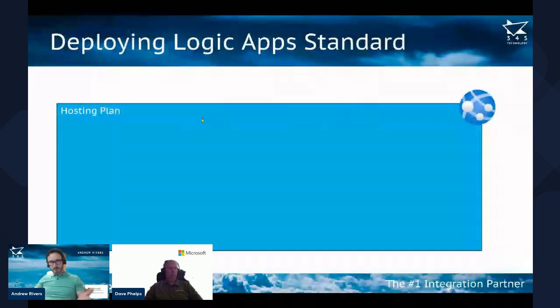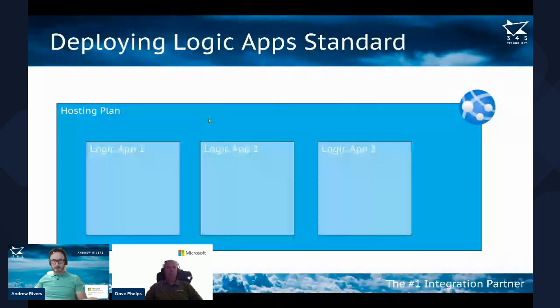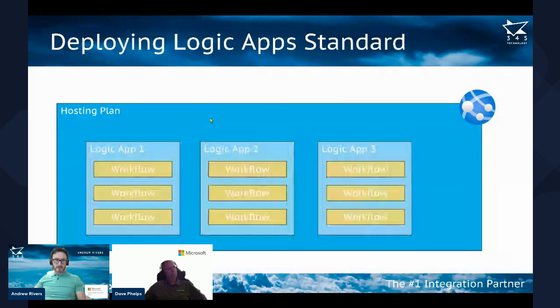So again, deploying Logic App standard. If you've got a hosting plan, you can deploy multiple Logic Apps onto that, and the workflows sit within that. And when you've got a solution in Visual Studio Code, that's a Logic app with multiple workflows, and that's a unit of deployment. So as we go through this, we'll just assume that a bunch of workflows collected together as a Logic app is a unit of deployment, and that'll give the context for this. But in all of this, that hosting plan can be hosting multiple Logic apps.